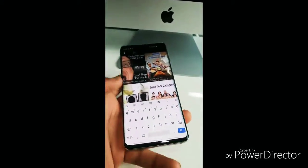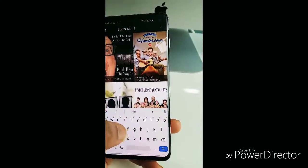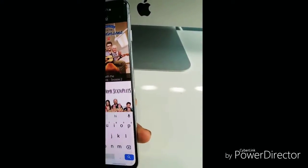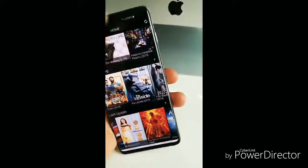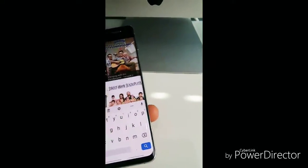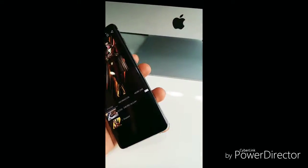Search over here. Spider-Man Far From Home. See, there you can see Spider-Man Far From Home. Any type of movie you wanna watch, you can use. Like you wanna watch Shazam, you can search for Shazam. See, there you can see any type of movie you wanna watch.